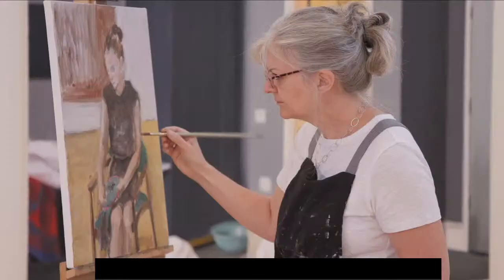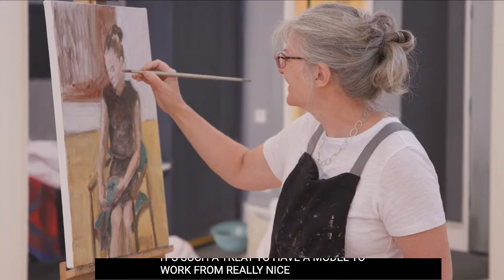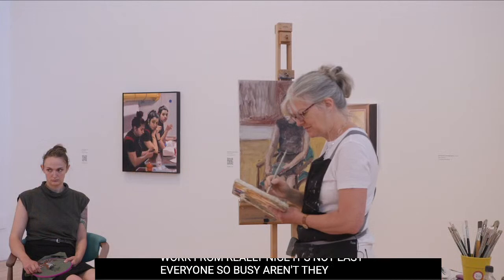It's such a treat to have a model to work from. Really nice. It's not easy. Everyone's so busy, aren't they, to get people to sit. But this is lovely.